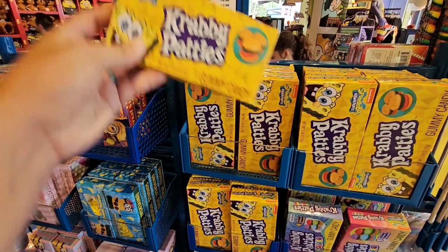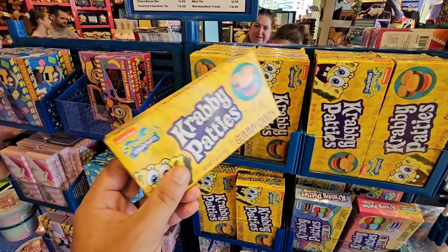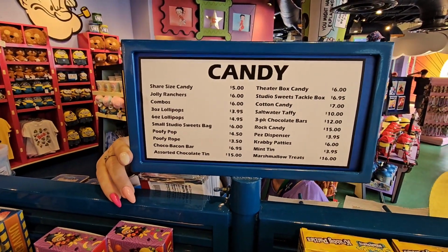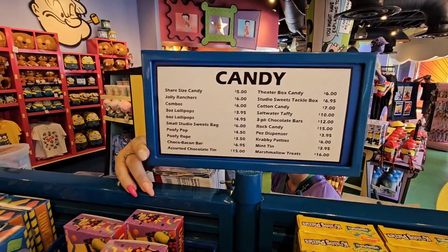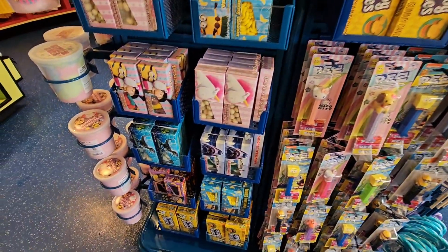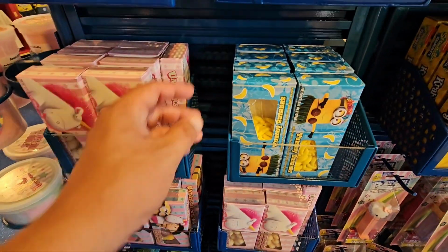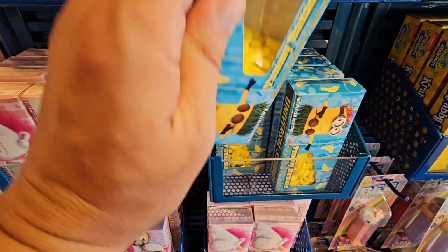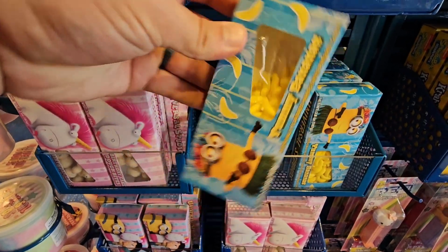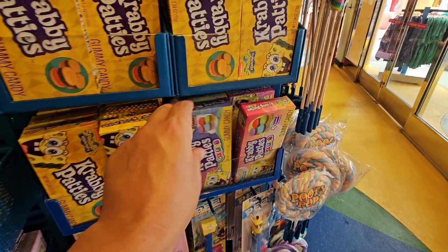The sandwich gummies. These are Krabby Patty flavored. And it looks like they'll run you, let's see, up here in the theater, Krabby Patty, $6 for a box of Krabby Patty gummies. And they got Jaws over here, Jaws gummies. And these are kind of cool, the little candy bananas. Minions themed. So if you got a sweet tooth, ooh, these ones are cool.